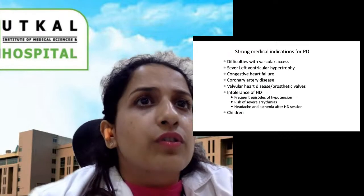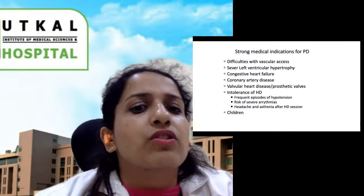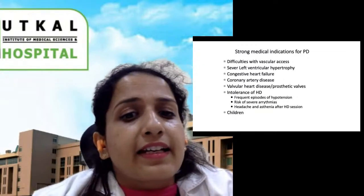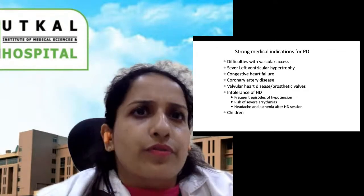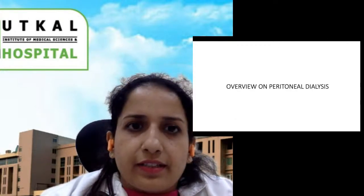Patients having intolerance of hemodialysis, like frequent episodes of hypotension, risk of severe arrhythmia during hemodialysis, headache and asthenia after hemodialysis sessions, and children also. These are the medical indications for peritoneal dialysis.